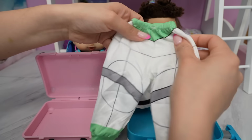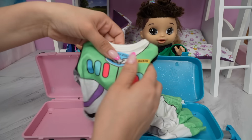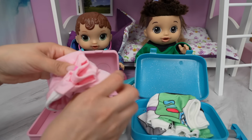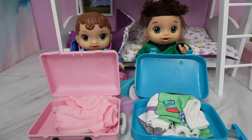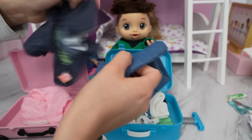The first thing I'm going to pack is going to be Drake's new pajamas. These are little Buzz Lightyear inspired pajamas. Abby is going to be taking her pink pajamas that I made for her. I made lots of pink pajamas and I will have some for sale in my store that's going to be opening up soon. I'm going to pack a t-shirt and shorts for Drake.